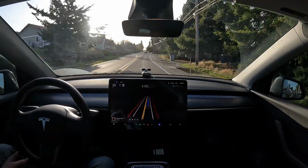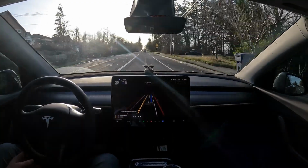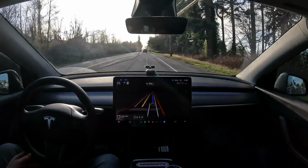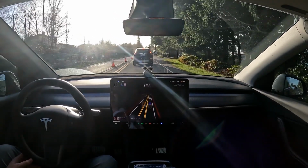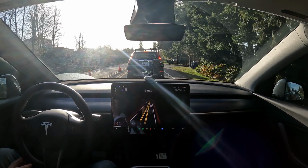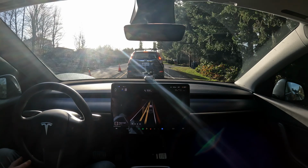Oh, look, and there's some construction up here, so we're going to see how Amos handles it. So again, maybe it saw this ahead. I really don't know. But it just is kind of odd behavior. Okay, so we got a flagger. So we're going to see if it manages the flagger. So I'm going to call this video Road Construction and Roundabouts. Road Construction Roundabout Madness here. And hopefully my battery holds out long enough to make it home.